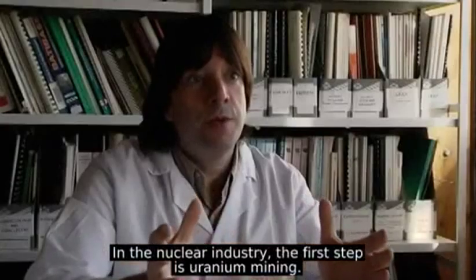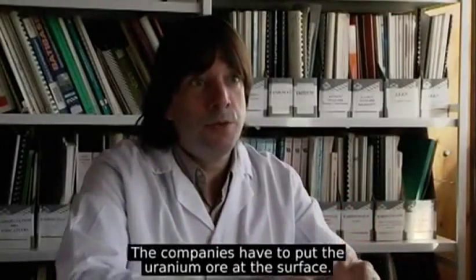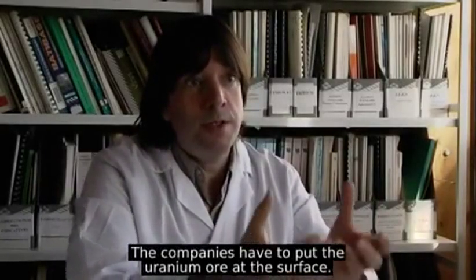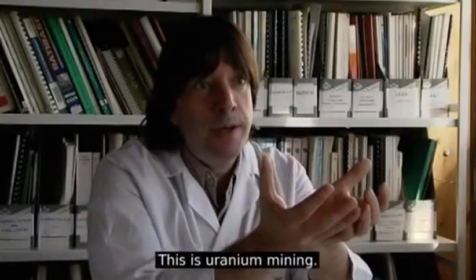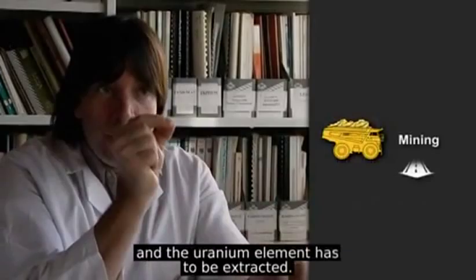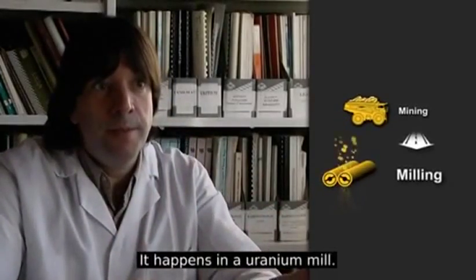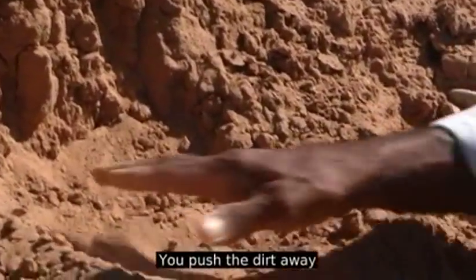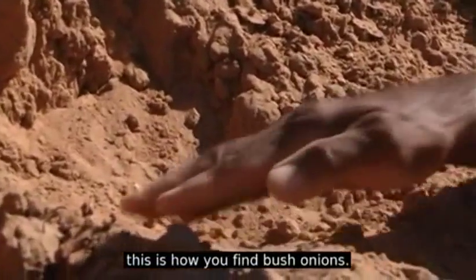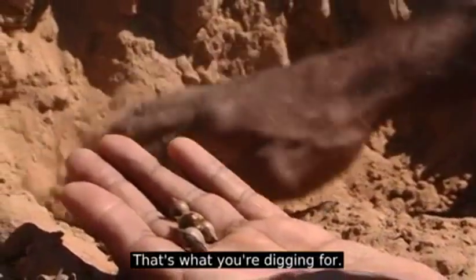In the nuclear industry, the first step is uranium mining. The companies have to get uranium ore from the soil and put it at the surface. This is uranium mining. Then this uranium ore has to be crushed and the uranium element has to be extracted out of the ore. It is called a uranium mill. And you push the dirt away, and then this is how you find bush onions. Can you see those two little bush onions there? So that's what you're digging for.